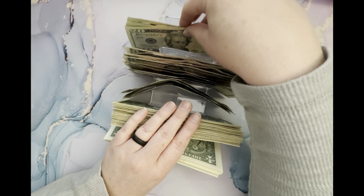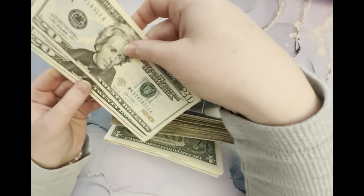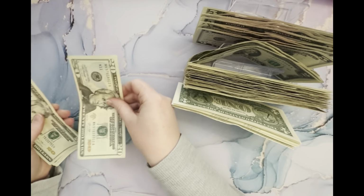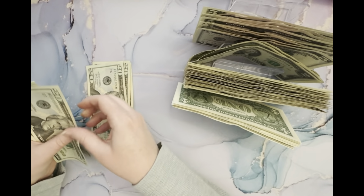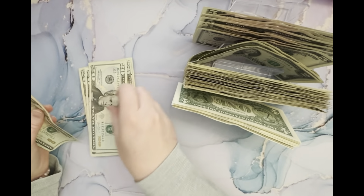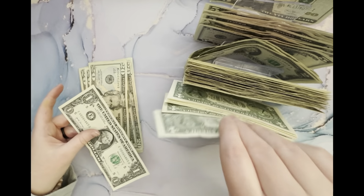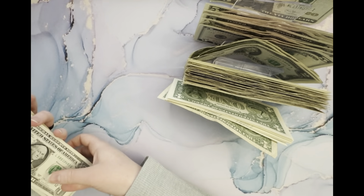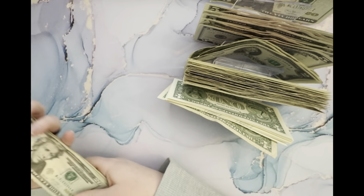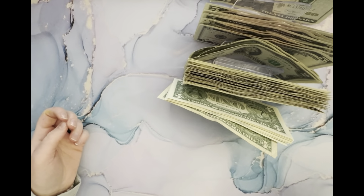Okay. So I'm going to split it, and half is going to the debt snowball. So I'm going to use the 20s first. So let's see, let's get 182. 20, 40, 60, 80, 100, and on to 182. So $182 is going toward our debt snowball. That's awesome. Super great.